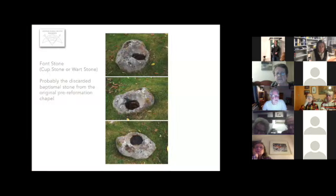And here is the font stone. It's also known as a cut stone or a wart stone. I think because it had healing properties, some people would come and, for example, put their finger in there if they had a wart, and it was meant to remove that. I suppose there's quite a few other healing properties as well. It's more than likely the discarded baptismal stone from the original pre-Reformation chapel. It seems that, I don't know if it's true or not, but even in dry periods, it never dries up. Who knows?